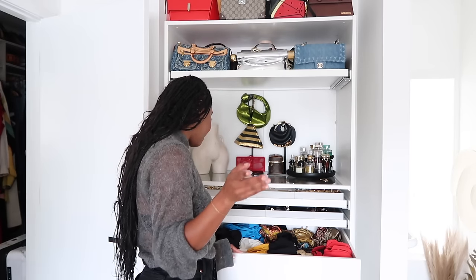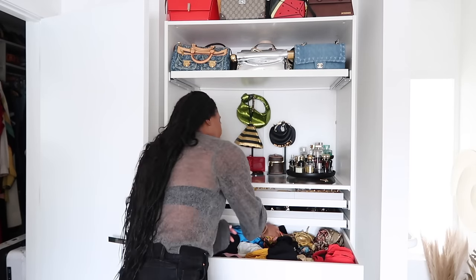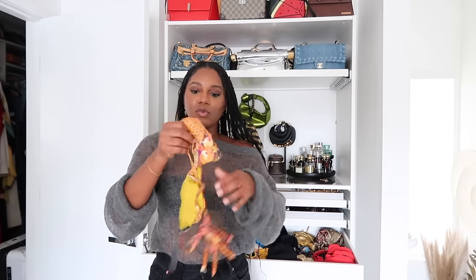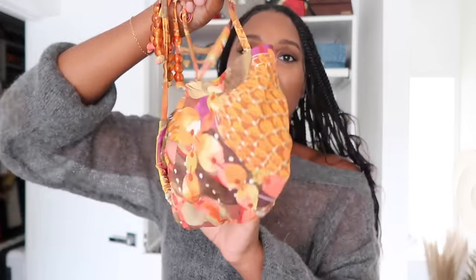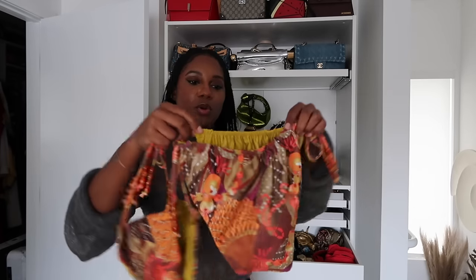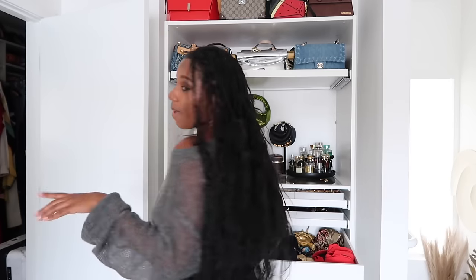I have so much swimwear. I just went through my swimwear recently. But I did buy this Andrea Iama swimsuit. I was planning on wearing it for New Year's Day if I was to do a yacht day. Andrea Iama is a black-owned business. She does amazing resort wear. And I didn't get to wear this, so I'm definitely taking this swimsuit. I'm also taking the matching skirt.